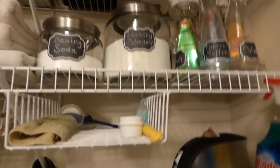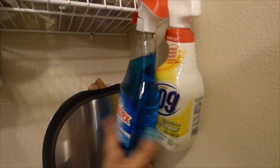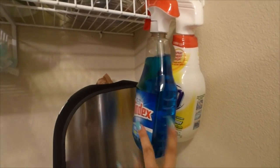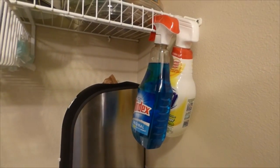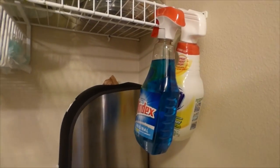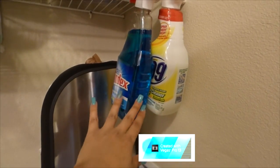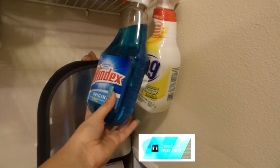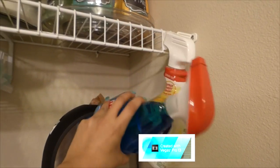And then we'll move back down here. So let me just move back into this little corner. So here I like to hang my Windex and my 409. I like to organize things according to where I'm going to use them. So I don't have a cleaning caddy that I take with me everywhere. I just keep a couple of these around the apartment. So these just work really nicely in this already built-in space.